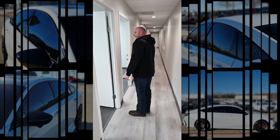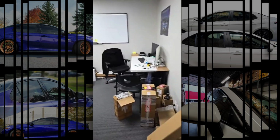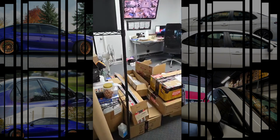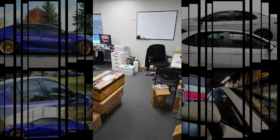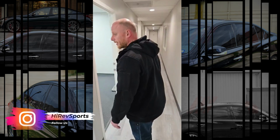This is all our office space here. You'll have to excuse the mess. I didn't know y'all were coming. But this office room right here, this is where all the customer service magic happens. A lot of brainstorming happens in here. So if y'all call or email, it's taken care of right in that office right there.